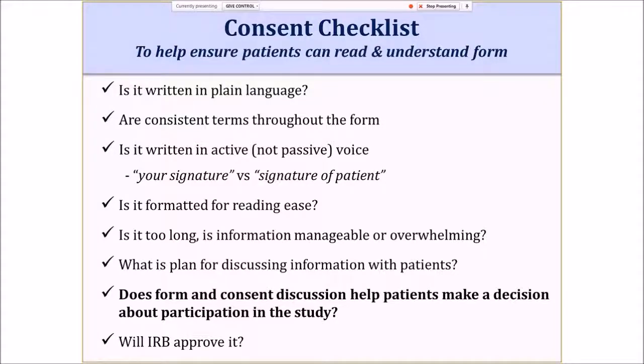And so on a consent checklist, it's very similar to what Terry had talked about on patient education. Is it written in plain language? Do you use consistent terms throughout the form? Is it written in active and not passive voice? In other words, it's your signature, not the signature of the patient. Is it formatted for reading ease? Is it too long? Is the information manageable or is it overwhelming? What's the plan for discussing the information with patients? Do the consent forms actually help the patients make a decision about participation in the study? And will the IRB approve it?